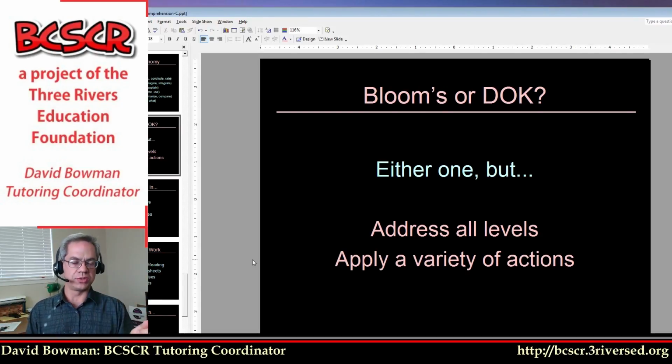Regardless of which one you choose, though, there are the same 2 caveats. One is make sure you are in fact addressing all levels, whether it's the 6 levels of Bloom's or the 4 levels of depth of knowledge, and also to use a variety of actions and a variety of skills within each level. See, each one of those has a lot of different skills. So if it's synthesis, for example, there's different ways of synthesizing. If it's analysis or evaluation, there are different ways to do that. So you want to make sure that you're giving students multiple approaches for addressing a particular level.